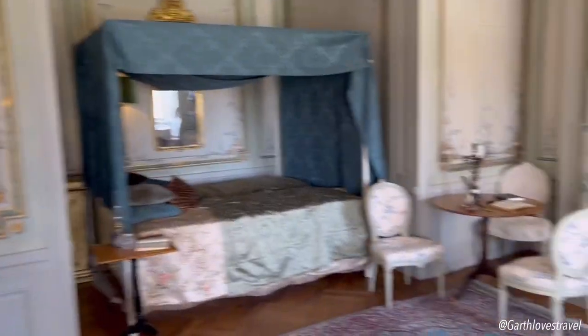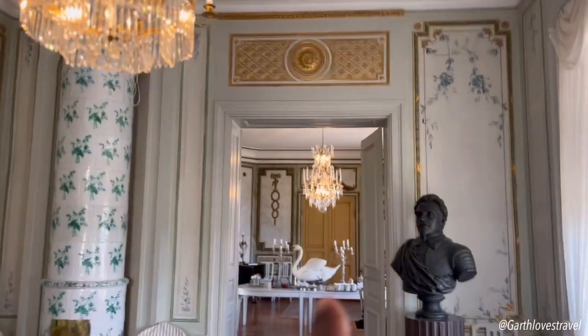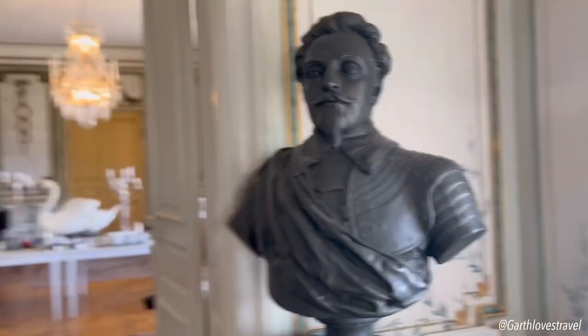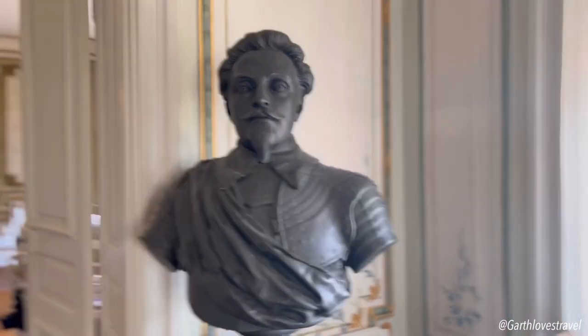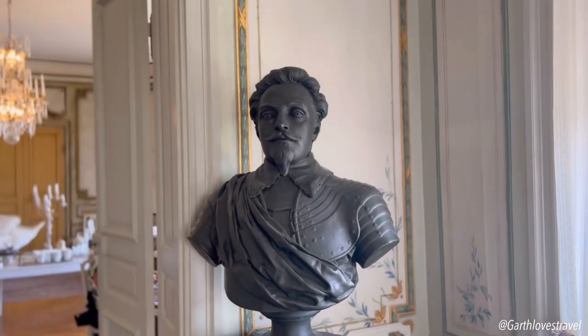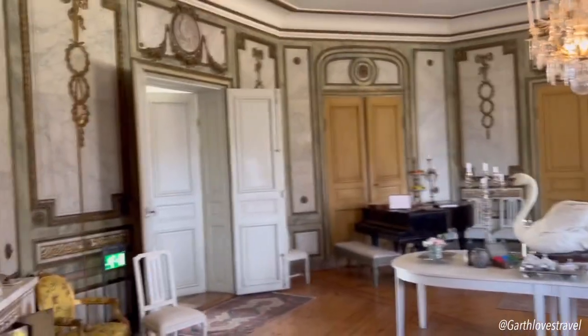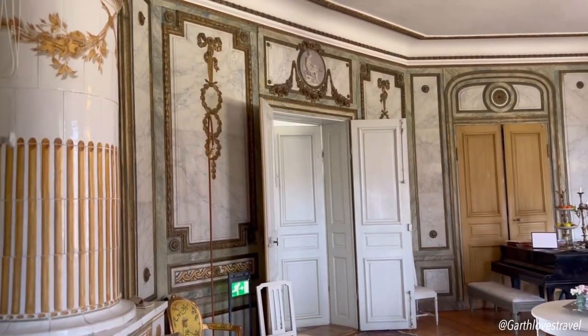I'm assuming that bed, I mean, guys, there are so many rooms in this place. It's unbelievable. That would have been the grand dining hall that I just walked through. And this is the bust of, again, I'm assuming someone who had something to do with this place. But look at those doors, guys.